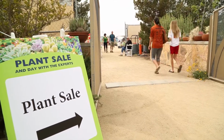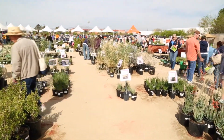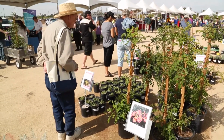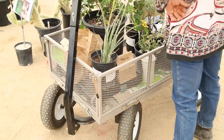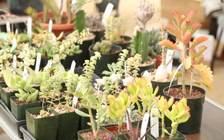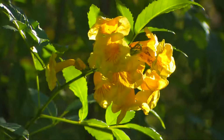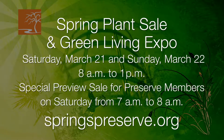Because the well-prepared gardener will make the wisest choices at our big plant sale in March. We have plants that are available only from here because they've been born and raised here on site, as well as other distributors, but they're typically plants that you would find in the Southwest. And we believe these tools that people are given at the preserve will benefit them in gardening as well as life. There's so much to learn, and that's true. That's the good news. That's the bad news, is you never get to the end, but that's part of the fun.